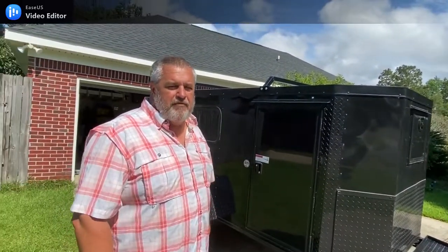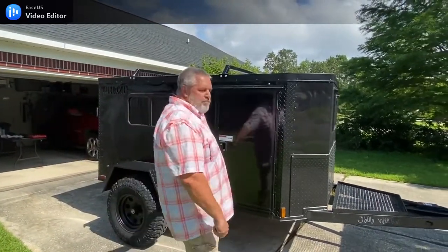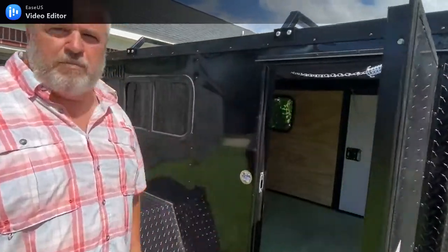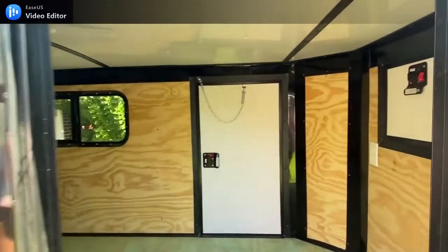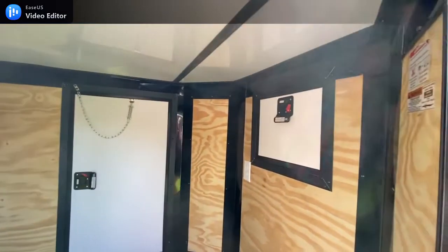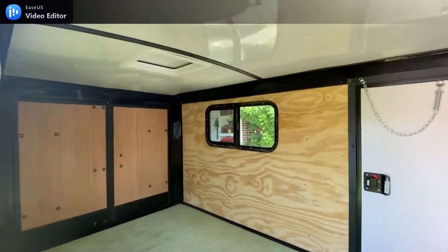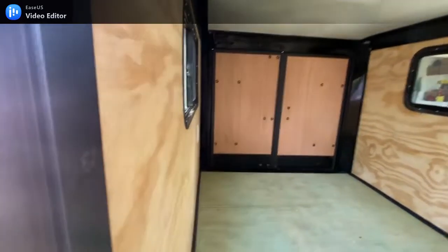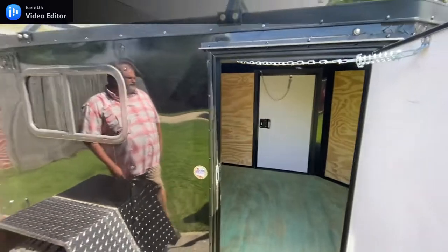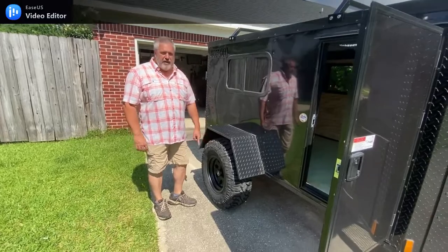So it's a 9x5 by 4, I believe, and it's a blank slate. It's got doors on both sides. In the front, it's got a hatch for an air conditioner. It's wired for 110 and 12 volt. And we're going to make a lot of improvements to it. It's an off-road trailer. It's got 31-inch tires. It's got a high center axle.